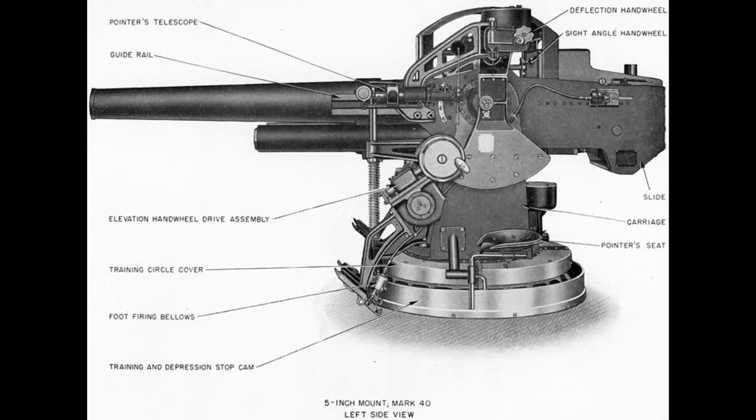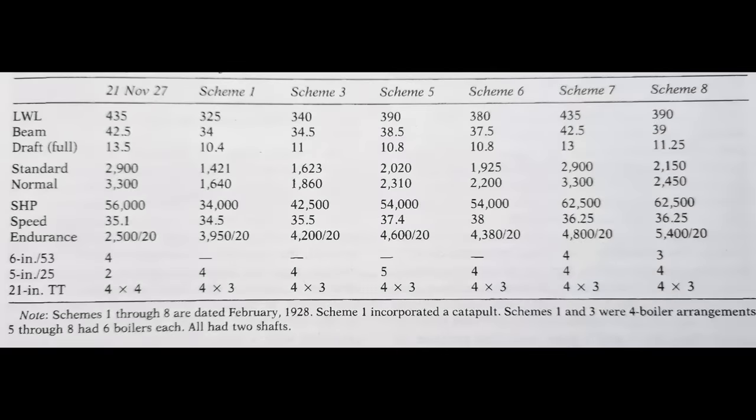The arguments over what this new destroyer should be descended into chaos during the 1927-28 period, with design options ranging from a 1,400-ton design that had four single 5-inch 25s and four triple torpedo launchers, all the way up to a 2,900-ton design that had four single 6-inch guns, four single 5-inch 25s, and four triple launchers, with an option to swap two of the 5-inch 25s in exchange for upgrading all of the triple torpedo launchers to quadruple torpedo launchers.